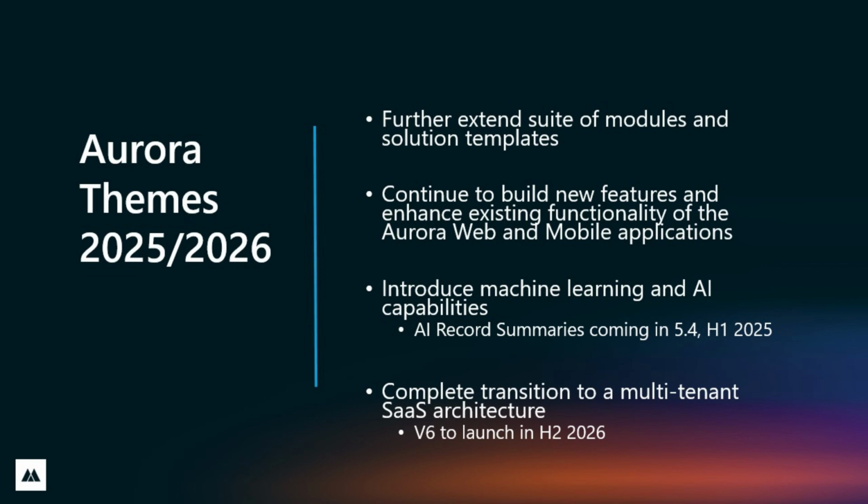And we're also excited to introduce new machine learning and AI capabilities in the platform, with AI record summaries coming in version 5.4 in the first half of 2025. Additionally, we will complete the transition that we started in the last year to a full multi-tenant SaaS architecture, with the likely release of version 6 of the Aurora platform somewhere in the second half of 2026. And I'll go into some more details in terms of the progression into version 6 of the platform in a moment. And all of these enhancements are really to ensure that IsoMetrix Aurora remains a leader in EHS technology, providing you with the tools you need to manage risk and ensure compliance.